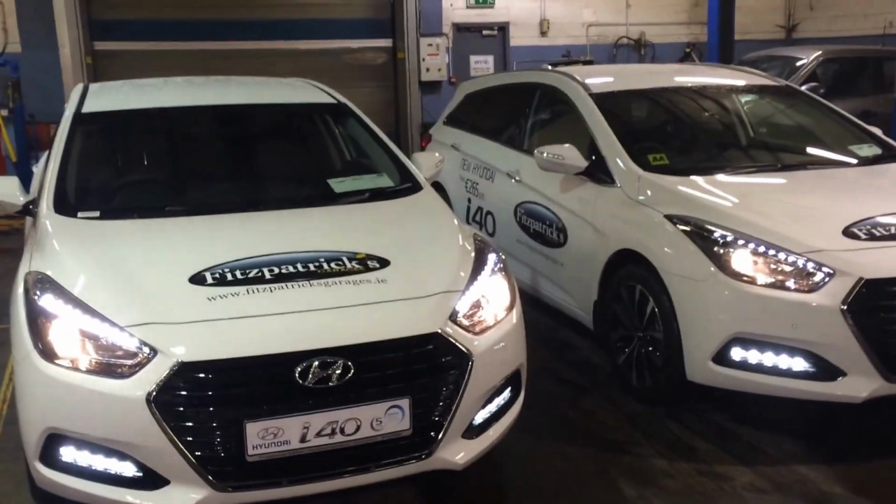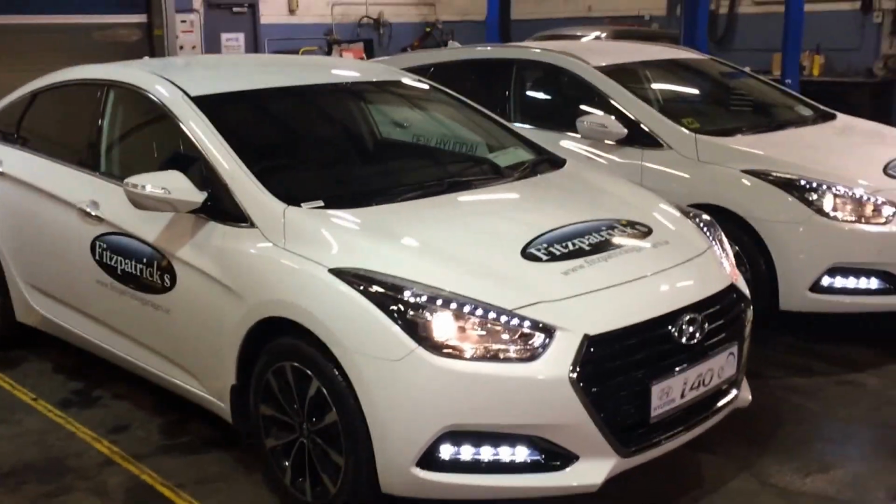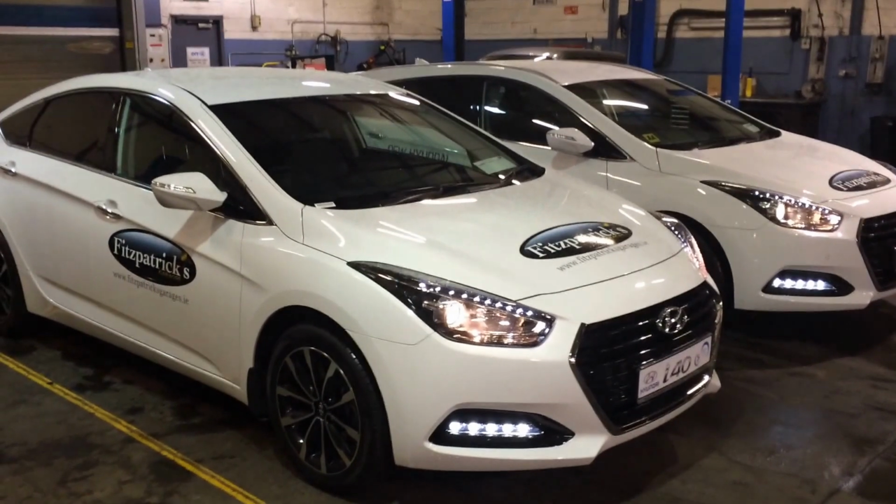So anyway, they're the main differences between the Tourer and the Saloon. After that, within the three different models that are available, within the two body styles that we just looked at, Tourer or Saloon, there's three actual specifications. So the first one is what's called a Comfort. Now I don't have a Comfort one here, so I'm just going to have to give you a quick description overall of what's on the Comfort.